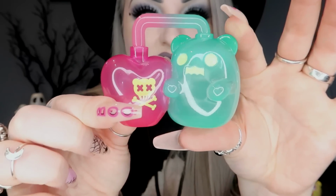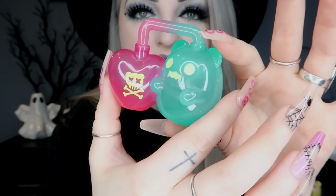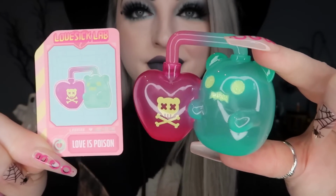Next one. This one feels really light. Oh, I think this one is a glow-in-the-dark one, possibly. He is called Love is Poison. So he's joined up to this little poison bottle at the top. And that is the little card for Love is Poison. Next we have another big heavy one here. So I'm going to assume it's another, like the love meter one.